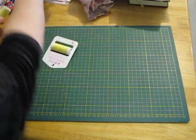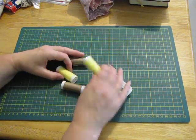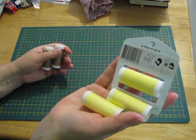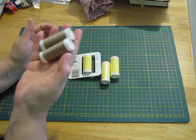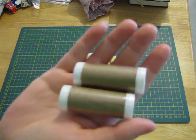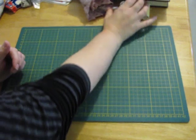Grabbed some threads. I like to get them when I can get them cheap. So I just grabbed the yellows, especially when they have numerous of the same colour, because there's nothing worse than running out of the colour that you're using in a journal for your ephemera and not being able to get more easily. So I think those were $1 each, but there's some tan coloured thread.